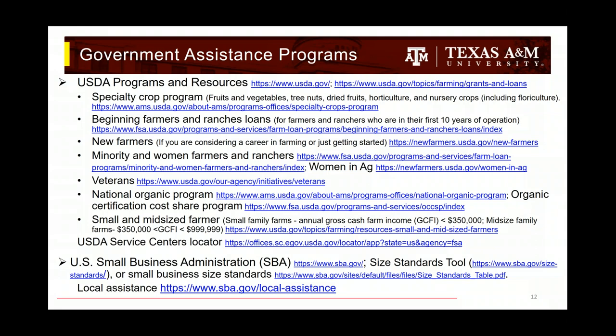And here I'm also listing some basic information to help you identify the programs you are eligible for. So the USDA website, United States Department of Agriculture, provides very useful programs and resources for agriculture. For example, the specialty crop program for fruits, vegetables, tree nuts, dried fruits, horticulture, nursery crops, including floriculture. Beginning farmers and ranchers loans for farmers and ranchers who are in their first 10 years of operation. Beginning farmers. New farmers are for those who are considering a career in farming or just getting started. So there's a difference between new farmers and beginning farmers.